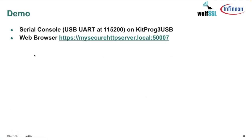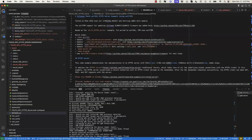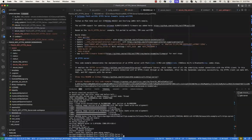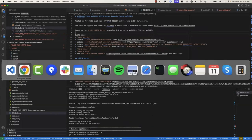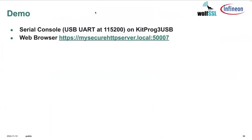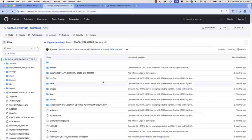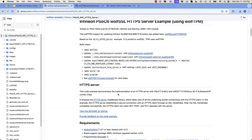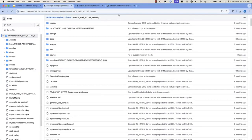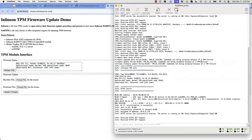When you run the demo, you'll get serial output, and then you also get a web browser page. Really quick, this is what it looks like. This is the project, and this is the README in here. If you go to the website, which of course isn't going to open up very nicely for me here, this is the example with the README and the build steps. And when you go to the web page, it'll look like this, and the serial output looks like this.